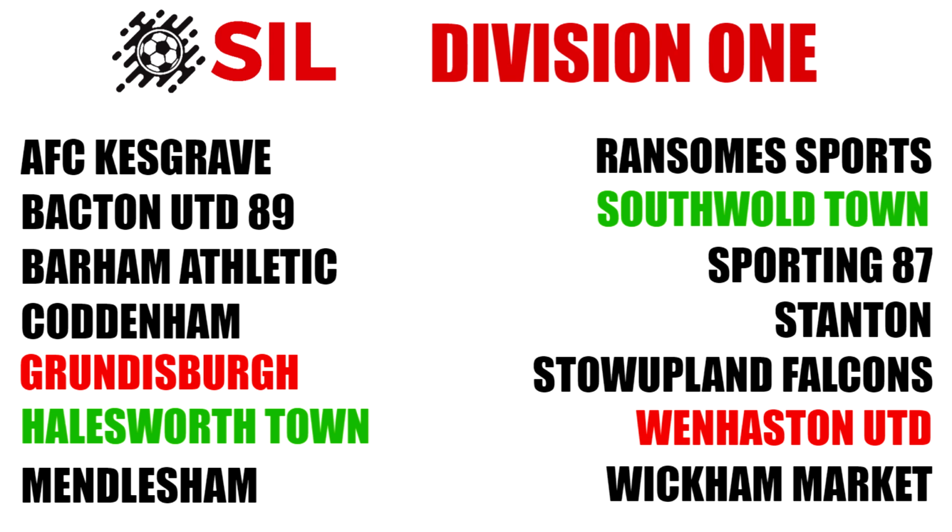Halesworth and Southwold are going to provide much needed competition in this division. This is going to be so unbelievably close this time around. I honestly think anyone can win it. My dark horse is Wickham Market, but we'll leave that for another day. But yeah, two teams up, two teams down, and Mendlesham survive, make this a 14-team format.